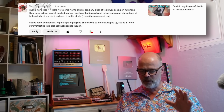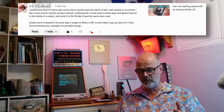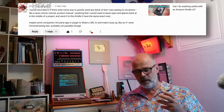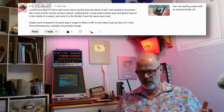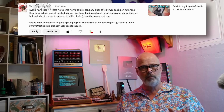This is a comment about the Amazon Kindle thing that I tried to use in a particular way. So somebody said, I would have liked it if there was some way to quickly send any block of text I was seeing on my phone, like a news article, tutorial, product manual, anything I would want to leave open and glance back at in the middle of a project, and send it to the Kindle. I have the exact same one. Maybe some companion third-party app or plug-in to share a URL and make it pop up, as if we were Chromecasting text. Probably not possible, though.